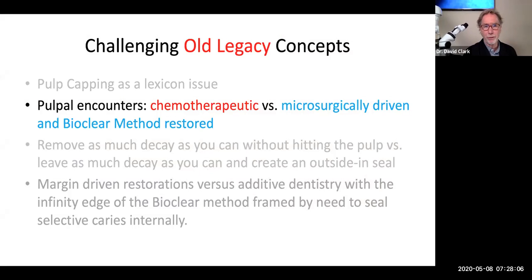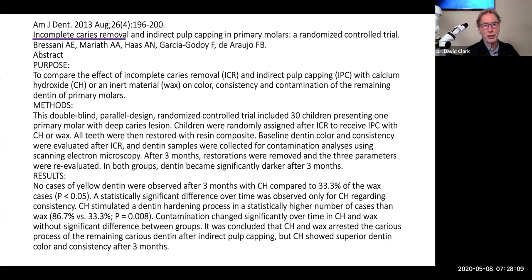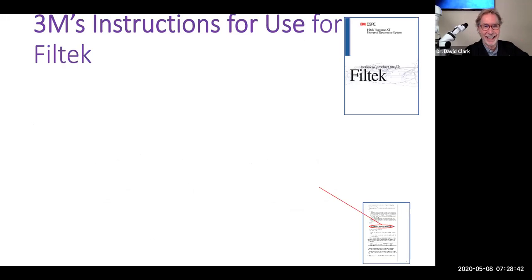One thing, chemotherapeutic versus microsurgically. This was a study done by these folks in Brazil. They put wax over the pulp instead of calcium hydroxide. So Nate, here's your answer. In this study, they did selective caries retention and put wax over the pulp. And either way, the caries stops, right? And either way, the tooth, the dentin, becomes sterile. This is a crazy study you can only do in Brazil. This shows you that what you do to that selective caries doesn't matter, right? I love this study. Crazy, right?